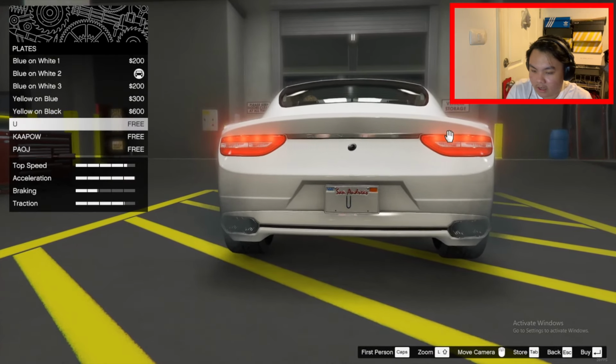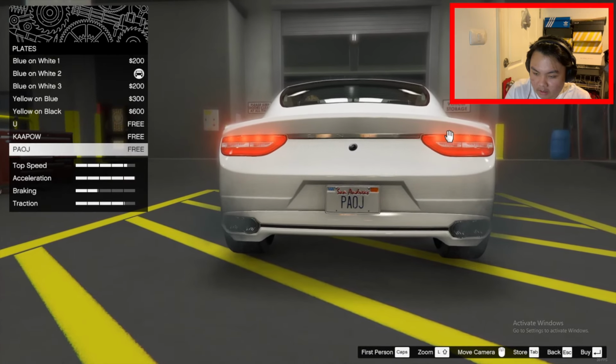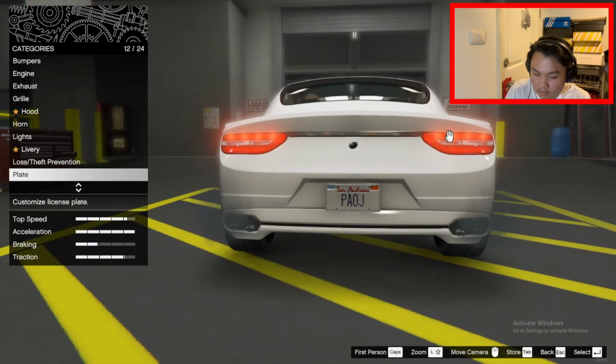Lost differential. We already got that plate. Oh, it's my custom plate, you know.